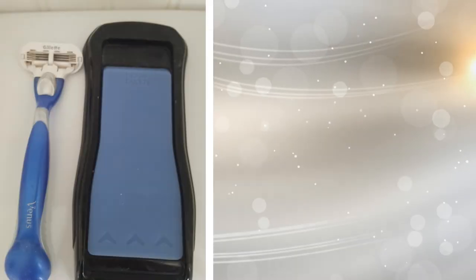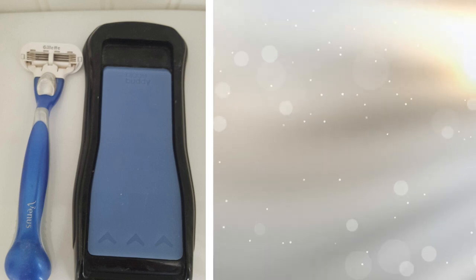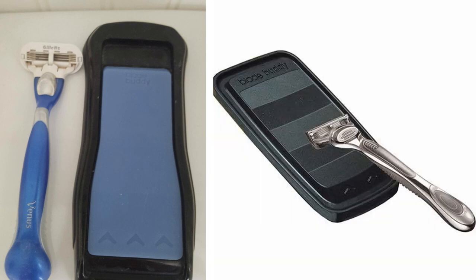20. Razor sharpener. Why buy replacement blades when you can still use the old ones? This razor sharpener can give those old blades their former glory. No need to spend some bucks on buying new ones, right?